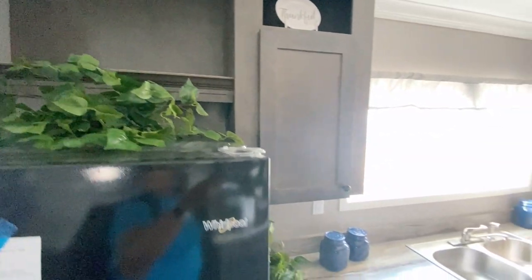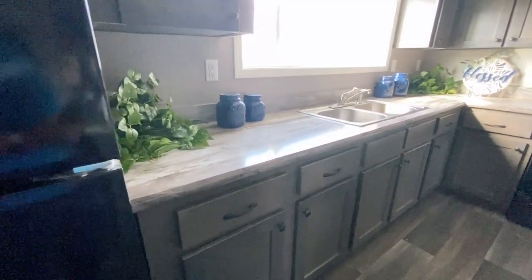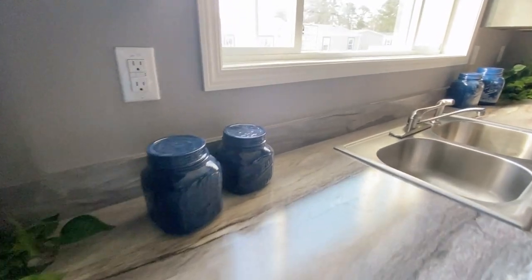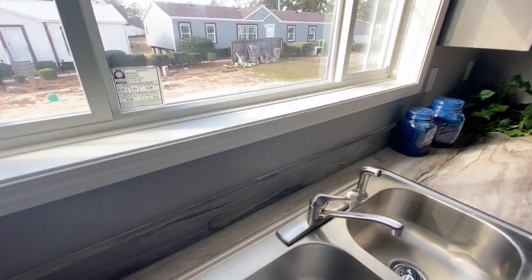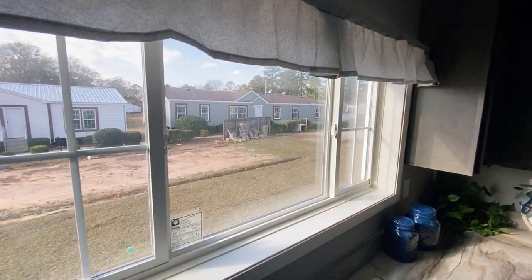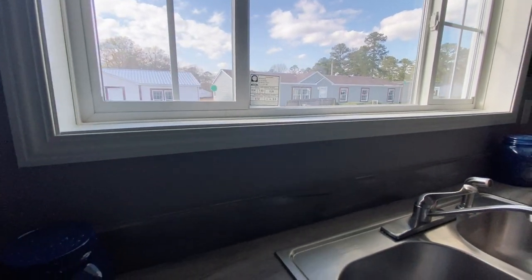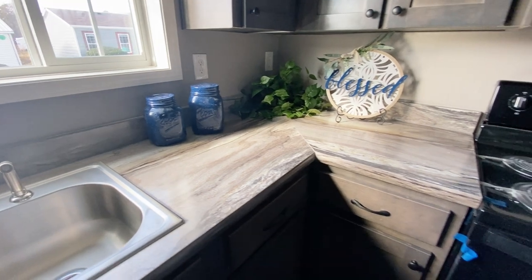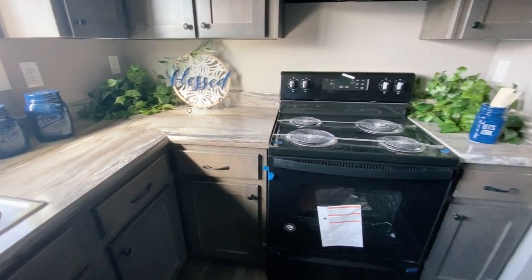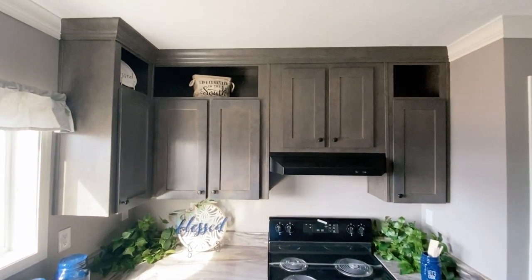I like that you have space for your decor above the cabinets. Just a lot of space. You have counter space over here. You have two windows in this huge picture window that can open. Really lovely. Well done in this kitchen. Love it, love it. You've got your Frigidaire appliances in here. Really nice.